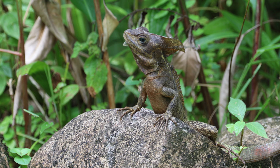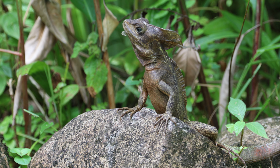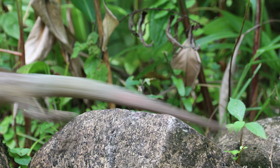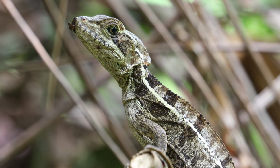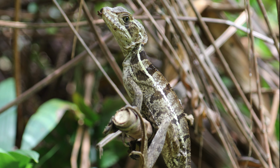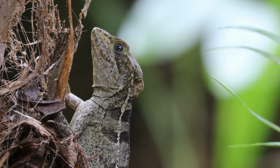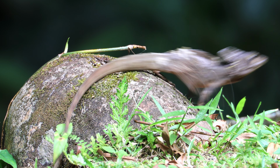A brown basilisk male. Something has caught his interest. It's a female. He tries to get her attention. However, she's more interested in food. But the male does not give up so easily.